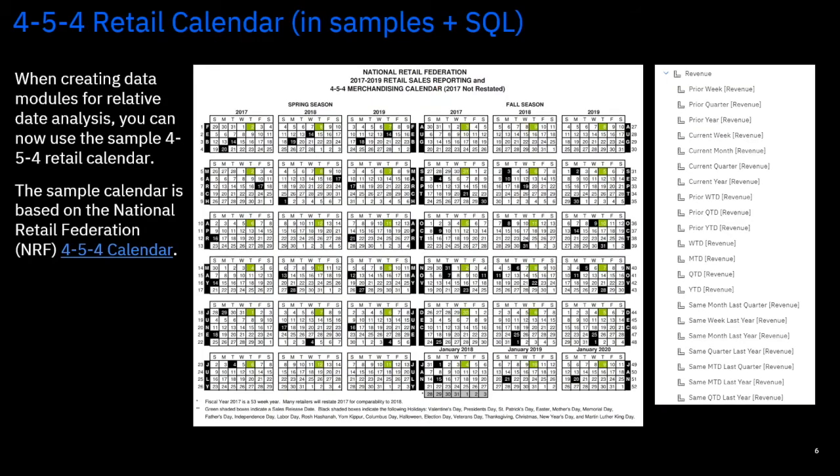So let's first take a look at data preparation. Prior to 11.1.7, we included 2 sample calendars that allow you to easily bring into your data module to create relative time: Gregorian and fiscal calendars. Our retailer friends who really need the 454 retail calendar will be happy to know that this is also going to be included as part of the samples in 11.1.7. A 454 calendar divides a year into 4 quarters of 13 weeks, grouped into 2 4-week months and 1 5-week month. I hope I got all those details right. If you're in the retail industry, you know exactly what I'm talking about.